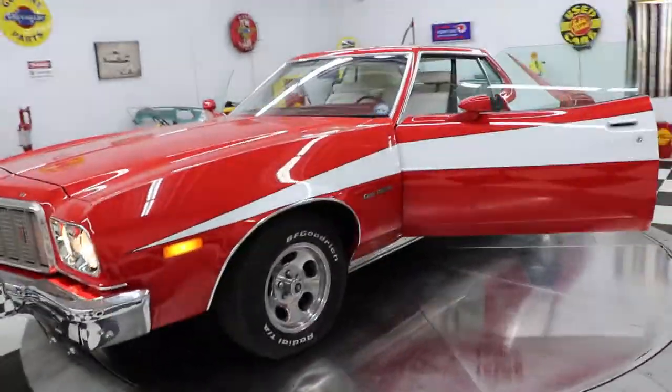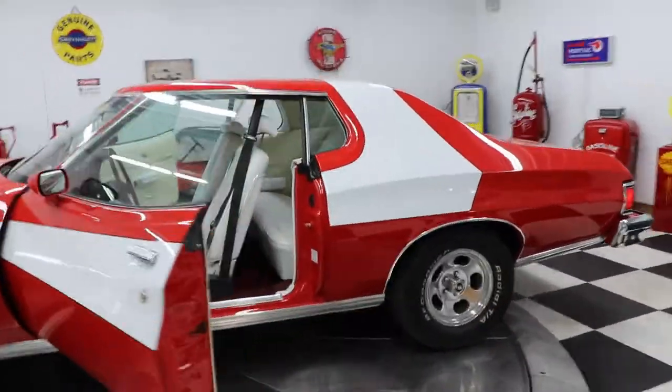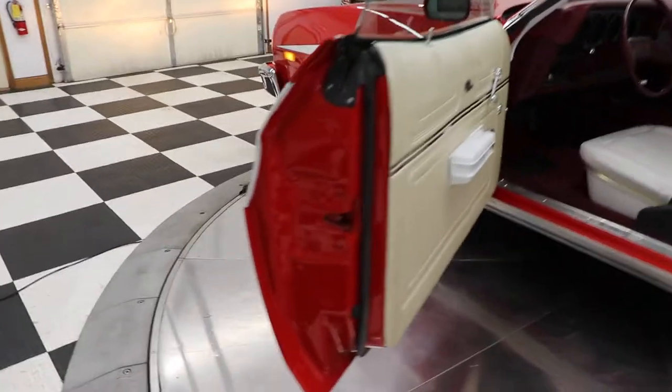I did buy this car from the same gentleman I bought Dick Moen's old car from, that 2008 Dodge Challenger. He always brings me nice cars, old Dick Moen does.